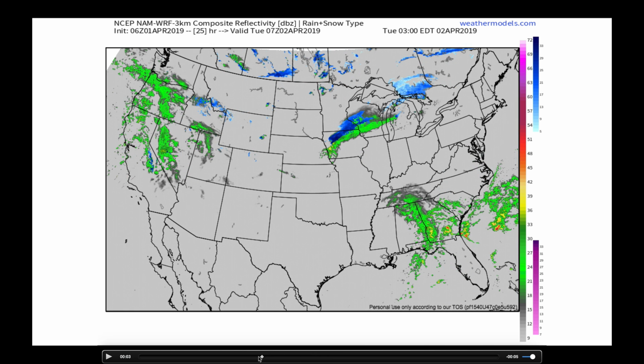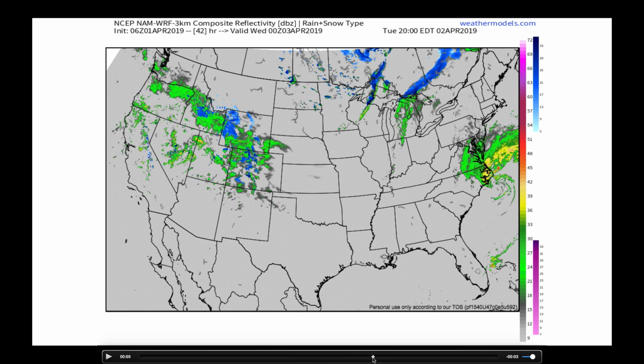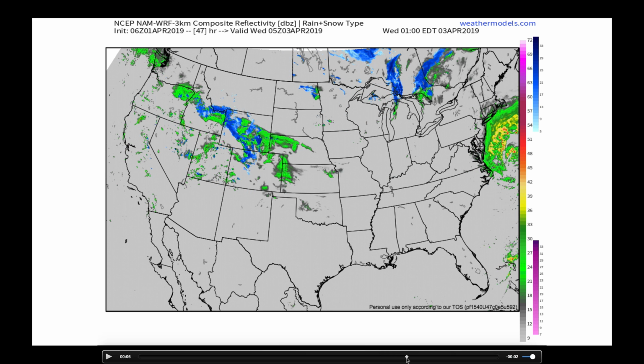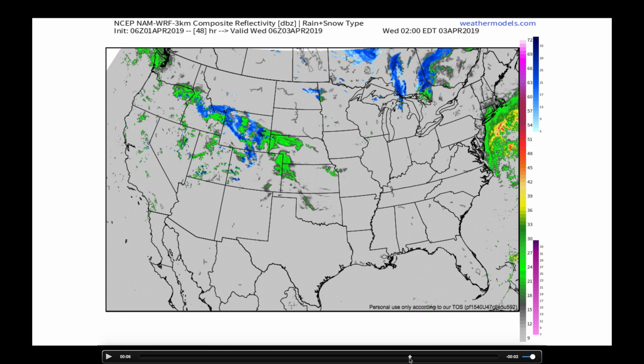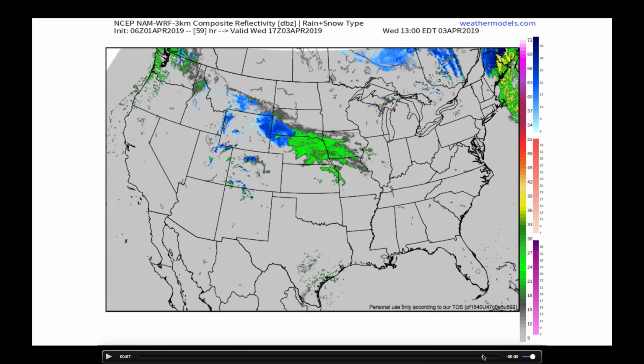Now, if you were watching California, look, this system comes right across there, lashing the California coast, lashing parts of Oregon up to Washington, and then across Nevada, Utah, and then this system emerges right here in Colorado and Wyoming. Higher elevation snow, lower elevation rain. Got to be on the lookout for some thunderstorms. Early Wednesday morning, this one emerges in the Central Plains. You can see it right there.